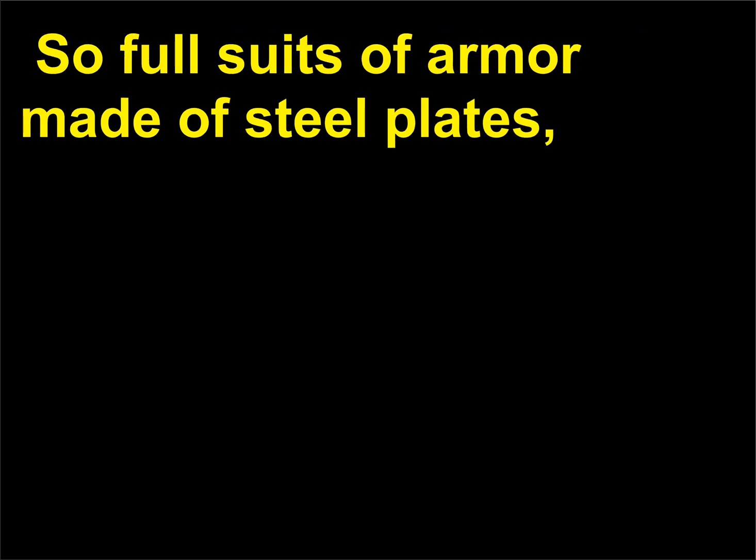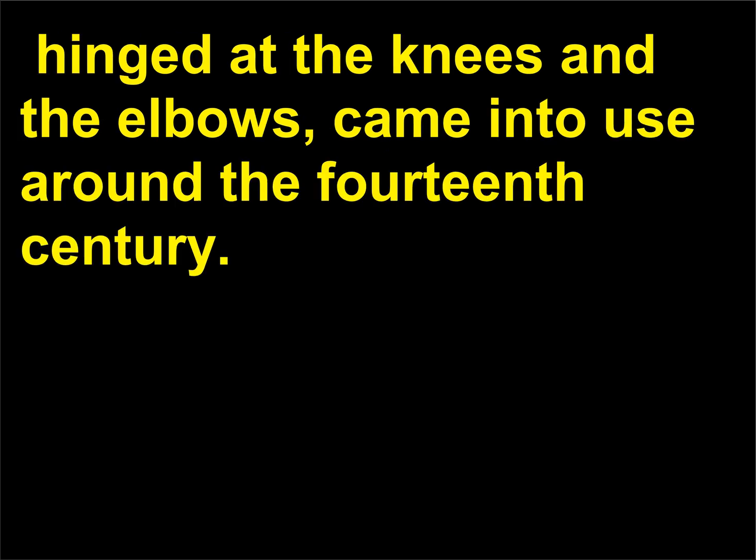So full suits of armor made of steel plates, hinged at the knees and the elbows, came into use around the 14th century. Soldiers were covered with steel from head to toe, with heavy metal helmets covering their faces, heads, and necks.